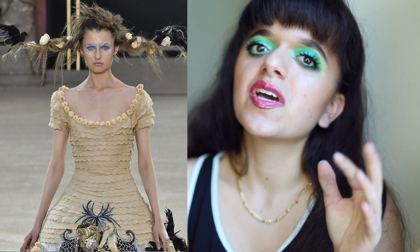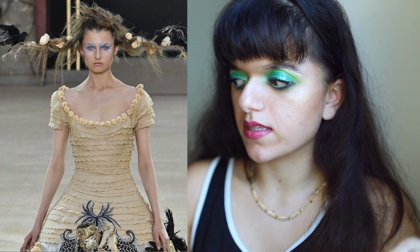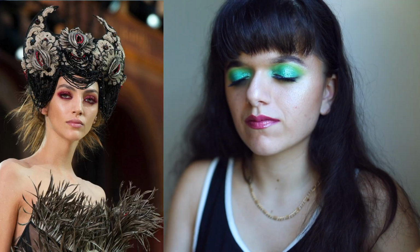This next look, whew, one of my favorites. And I know I'm saying that a lot right now, but Guo Pei. Okay, there are only a few designers that I think really should be known by absolutely everybody just because of their insane talent, and Guo Pei is one of those designers.